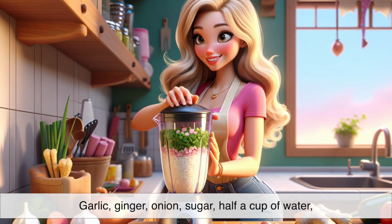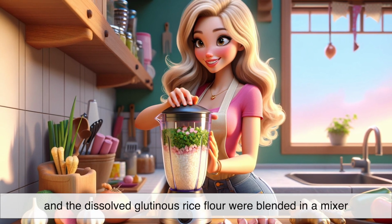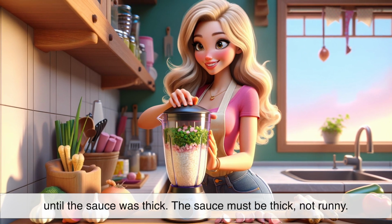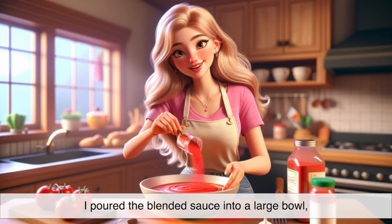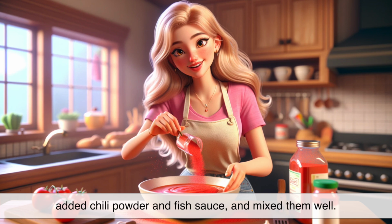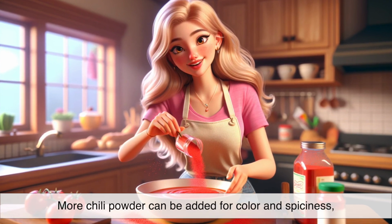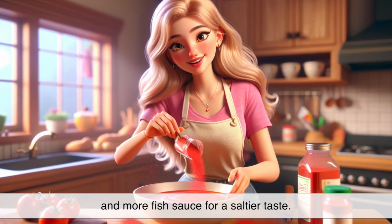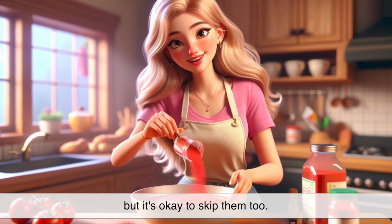Meanwhile, I prepared the other ingredients. Garlic, ginger, onion, sugar, half a cup of water, and the dissolved glutinous rice flour were blended in a mixer until the sauce was thick. The sauce must be thick, not runny. I poured the blended sauce into a large bowl, added chili powder and fish sauce, and mixed them well. More chili powder can be added for color and spiciness, and more fish sauce for a saltier taste. You can add thin slices of radish for better flavor, but it's okay to skip them too.